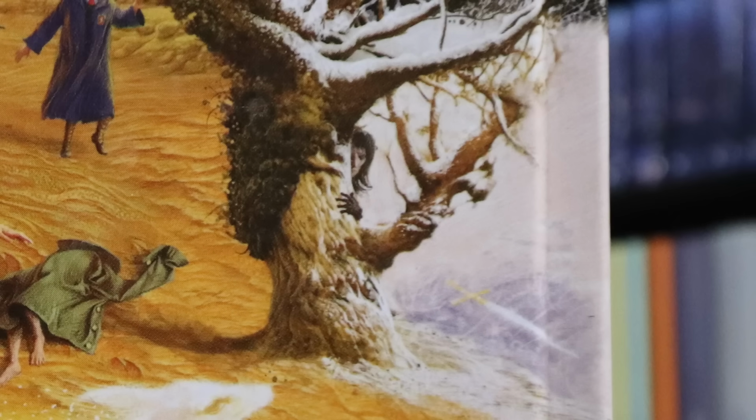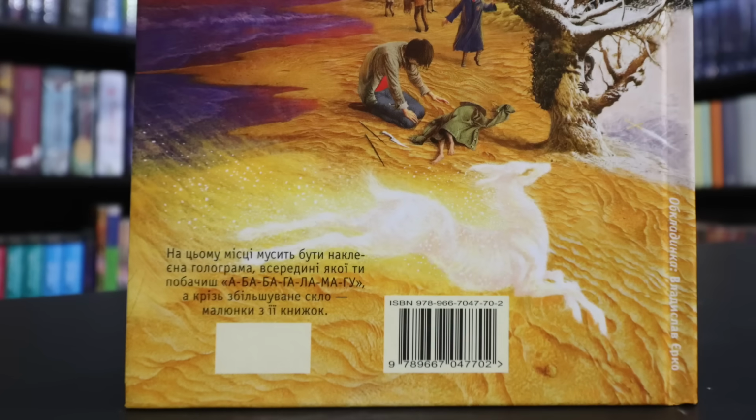Then that moves into the right side where we see a tree, and hidden behind a tree is Severus Snape. He is right by a frozen lake where he has put the Sword of Gryffindor for Harry Potter to find. And then at the bottom of this whole picture is a doe Patronus, which is what Snape cast. Guys, those are the very detailed, very intense, very beautiful Ukrainian translations of the Harry Potter books.